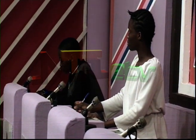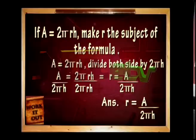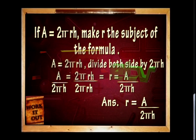It's time for bonus. Yes, contestant A. R is equal to A over 2 pi H. That's correct. That's another bonus point for contestant A. Your question now.